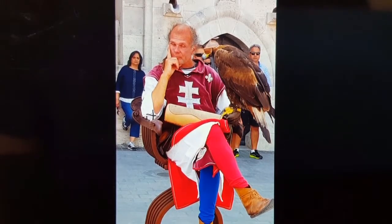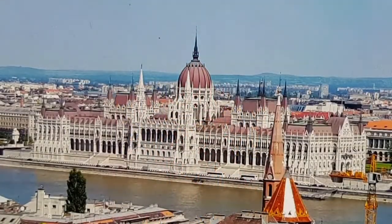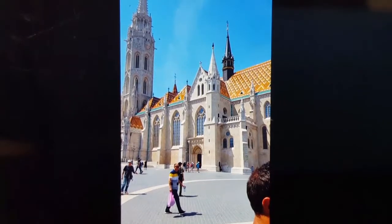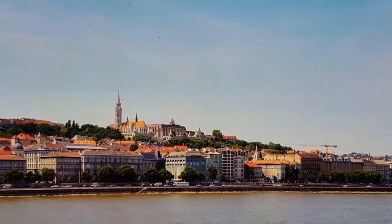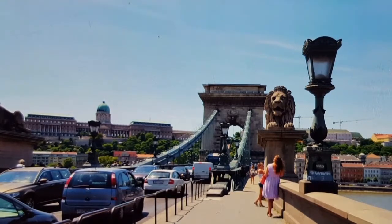A court jester on the Buda side. View of Parliament, House of Parliament. Now we're on the Buda side, and this is St. Stephen's Castle. We're crossing the chain bridge from Pest to go to Buda.